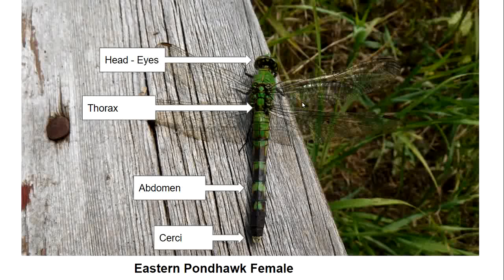The next thing is the thorax. So the thorax is the part of the body right behind the head, and some dragonfly thoraxes have very distinctive stripes or spots, coloration that is a giveaway. The forewings and the hind wings are also important to notice. Some dragonflies have colorful splotches on their wings, and also the position they hold their wings can be diagnostic.